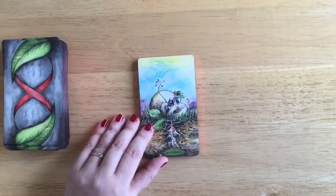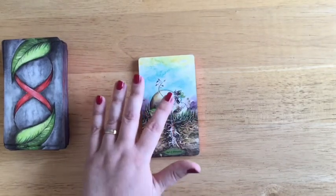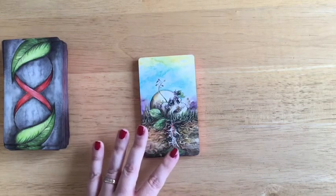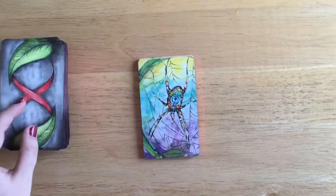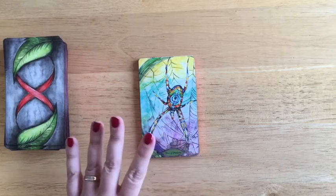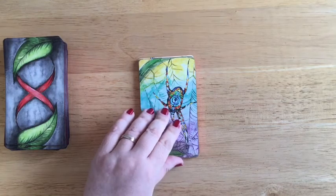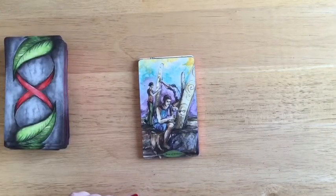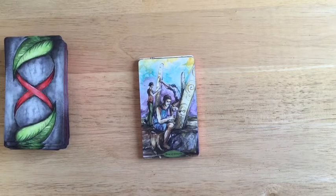We have our Ace of Pentacles. This is a great Ace of Pentacles, isn't it? This skull, but with plants growing through it and around it. And we have like roots in the earth and coming up there. Wow, look at this Two of Pentacles, the colours in this spider. Now, I don't like spiders, but this is a very cool card. 3 of Pentacles. They're doing carvings on stone.